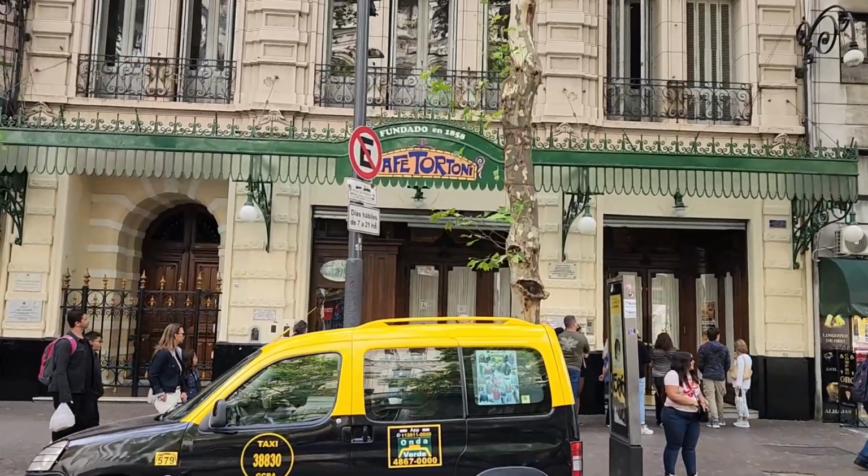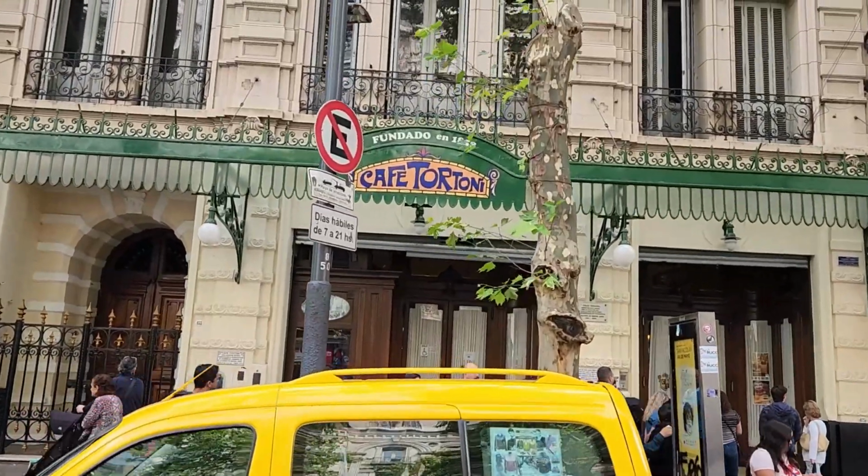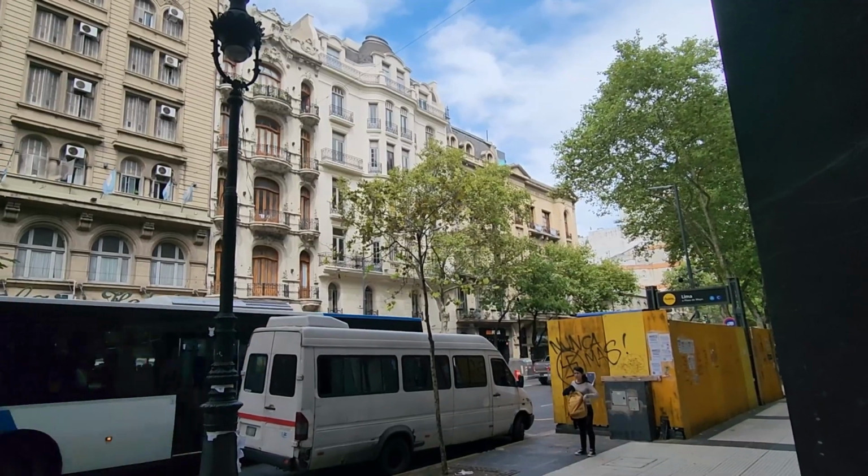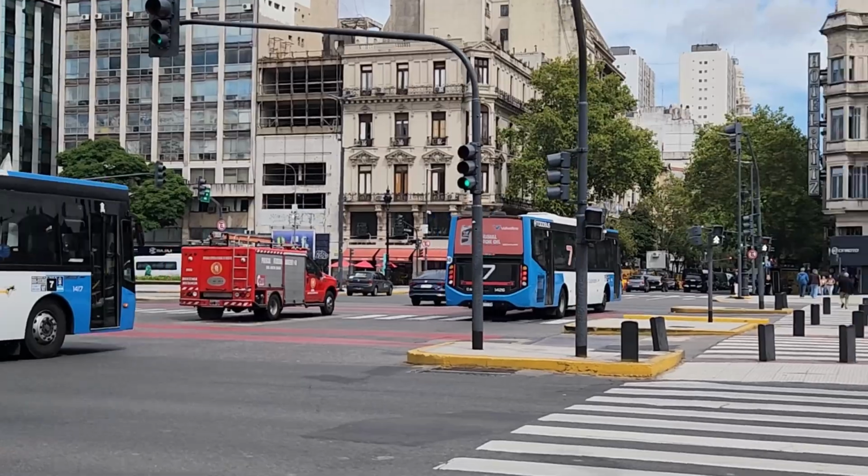So today, we will move on. I'll take you later to a true porteño café. And if you're wondering, porteño is what locals proudly call themselves here in Buenos Aires.